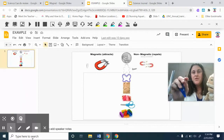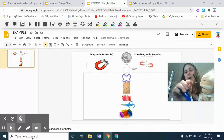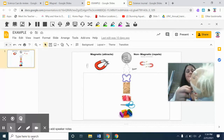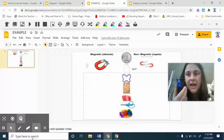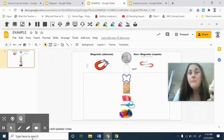Ooh, what shape is this? A triangle. Very good job. And this is actually made out of a type of metal. Let's see if it's the right type of metal. Here we go. Last time, Science Guy. Okay, here we go. Would you look at that? Must be made of a type of metal.